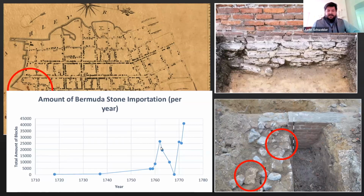You can see that it slowly increases from the 1730s up until the 1760s. And there's really a drastic spike in importation in the 1760s, leading to over 25,000 sawed stones being imported and taxed in the city of Charleston. And that doesn't include material not landing at the wharves and just being dropped off, or maybe supplied to people without being recorded in tax records. But you can see in 1769, the volume of stone drops to 0.